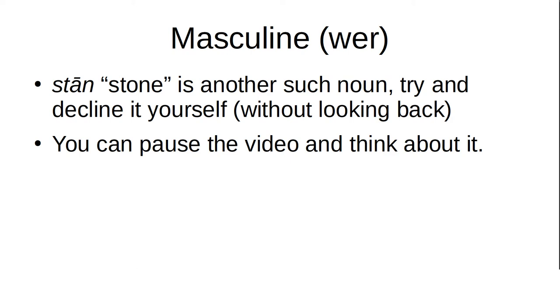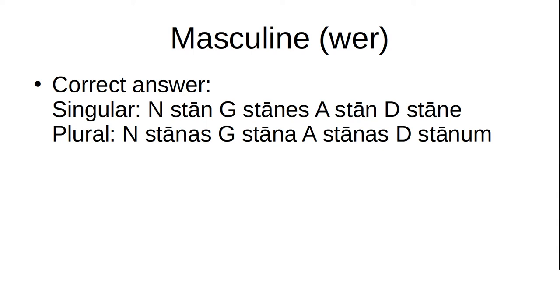The correct answer is in the singular, nominative stan, genitive stanes, accusative stan, dative stane. Plural, nominative stanas, genitive stana, accusative stanas, and dative stanum. So that's the masculine declension. On to the feminine declension.